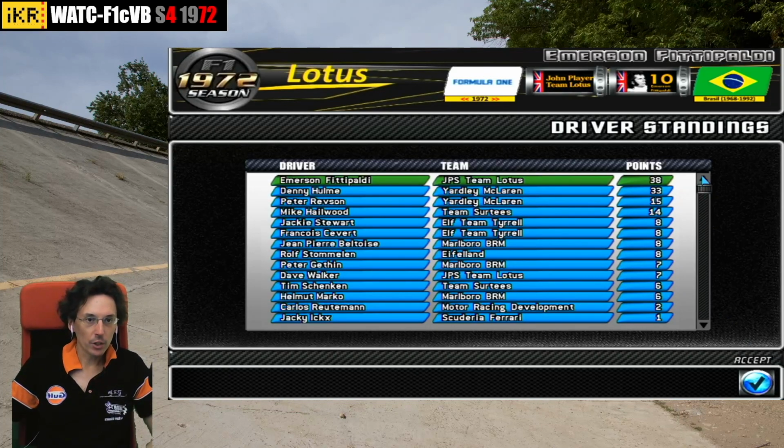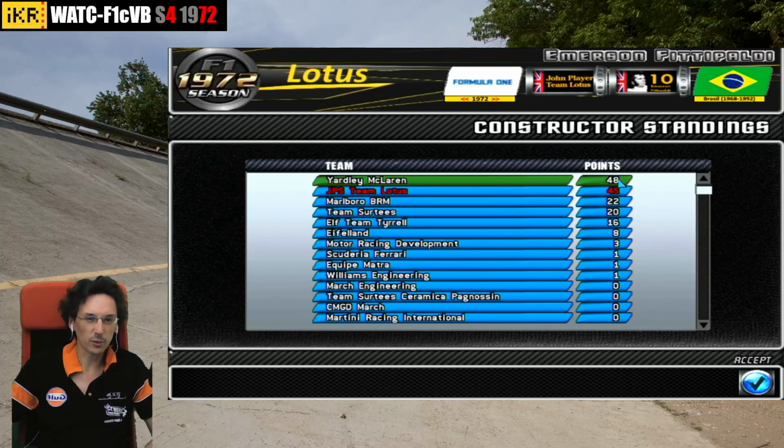So nothing has changed at the top, apart from Mike Haywood, who winning goes from 5, that was here, to 14 points, adding 9 points of the victory today. As said, Dave Walker scored another 3 points, so maybe the constructor ranking will be, yes, 48 Yardley McLaren, 45 John Player Special Team Lotus, so we can in some way be happy, if you allow me to say so.